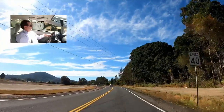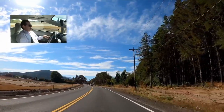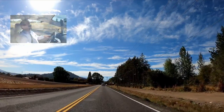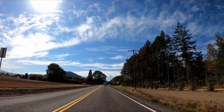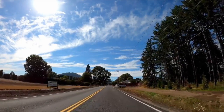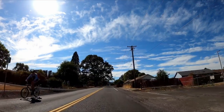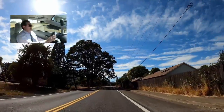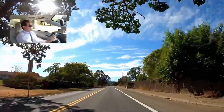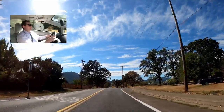Back on Chapel Drive. Farm fields off to the left. And slowing down for the school zone. So that's the Philomath Middle School right there, which again has a really nice little 9-hole disc golf course. And now we're turning north on 19th Street.